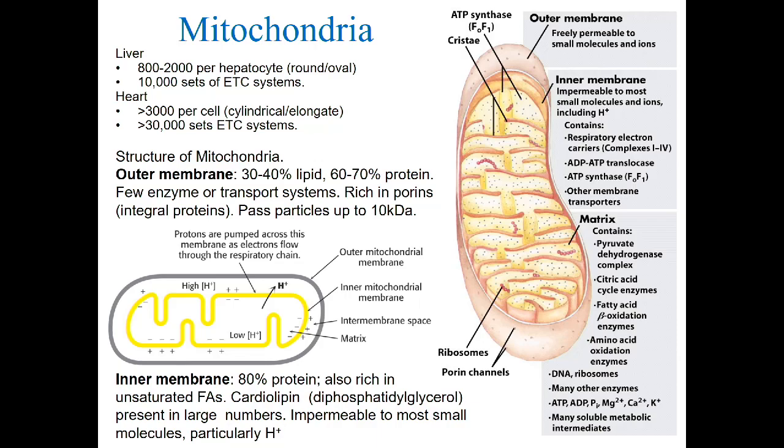The membrane composition, that's for some other units, particularly advanced cell and others, is important because the outer membrane has got around 30-40% lipid. The inner membrane changes significantly to keep the protons out. That's the schematic down here. The yellow convoluted thing is the inner membrane. That's the same thing you see in this cut-out version over to the side.